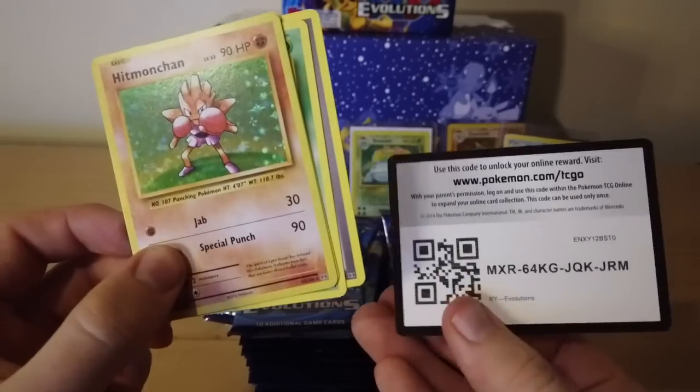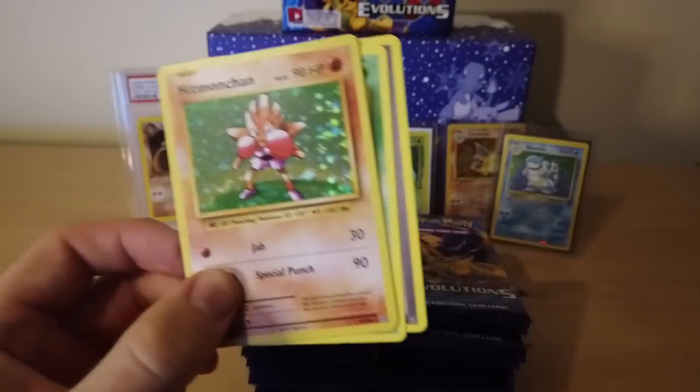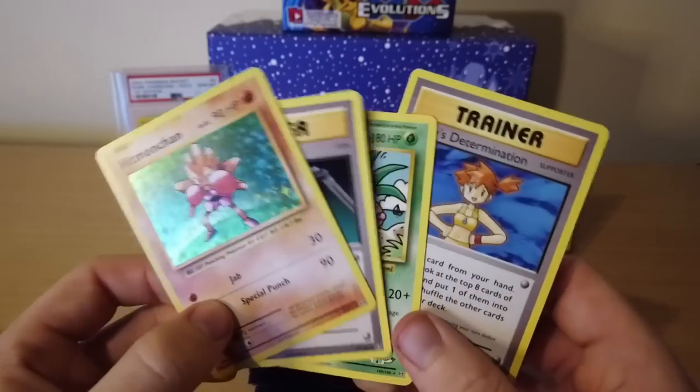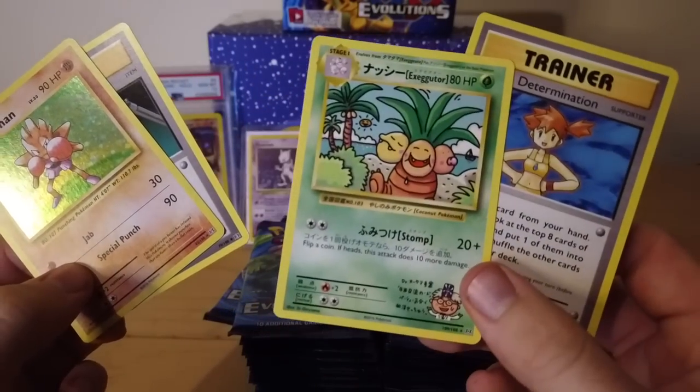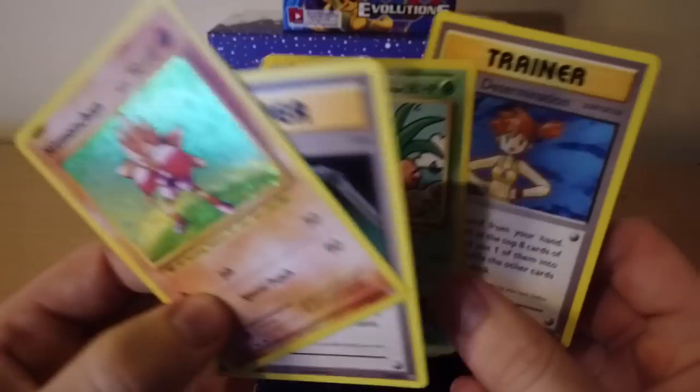I like it. So we have the code card. I'll just be giving out all the code cards for you guys. But it looked like it was the fourth one from the back. Also, look at this Exeggutor.